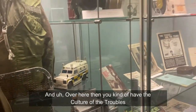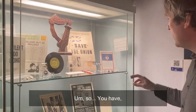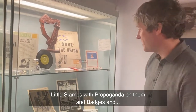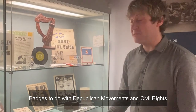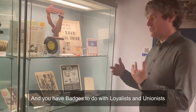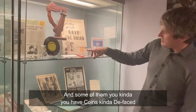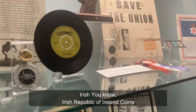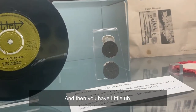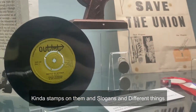And over here then you have more of the culture of the Troubles. So you have little stamps with propaganda on them and badges, badges to do with Republican movements, independence movements, civil rights. And then you also have badges to do with Loyalist and Unionist as well. And you have coins defaced, Irish Republic of Ireland coins with 1690 on them, and then stamps and slogans and different things.